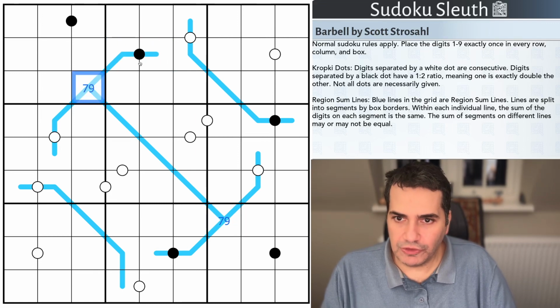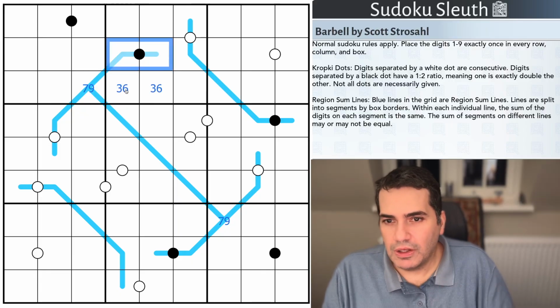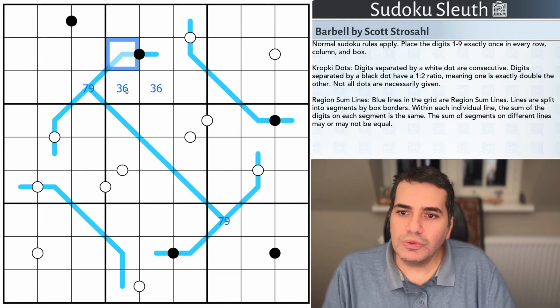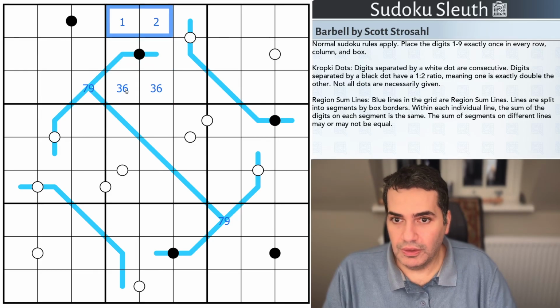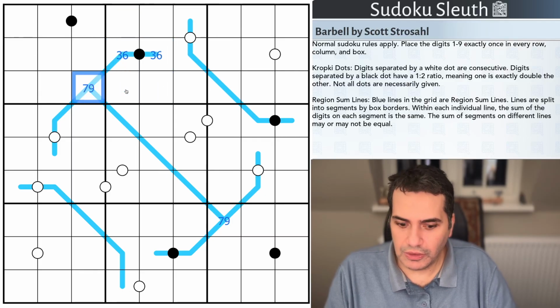I can definitely get to a 9 with 3, 6. I'm kind of struggling to see how I would get to 7 with a 2-to-1 ratio. You see, the challenge with odd digits is one of them has to be odd, and the only other odd digit that works with a black Kropki dot is 1, and its double would be 2. This would only get me to 3. So 3 works, 1 doesn't, and there are no other odd digits to try. So this is 3, 6, this is 9.